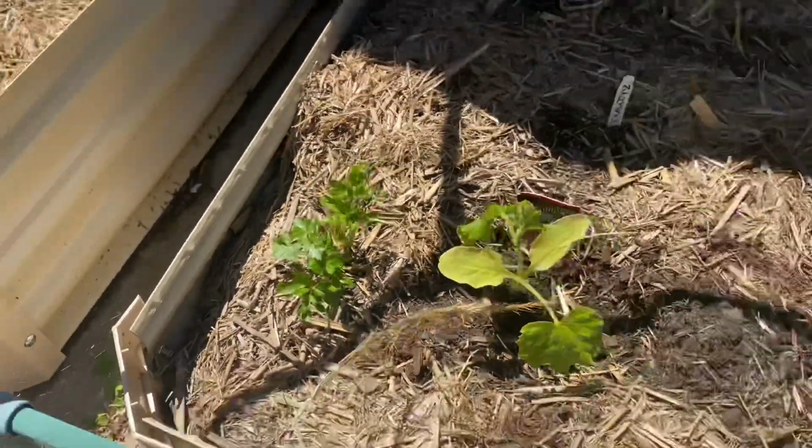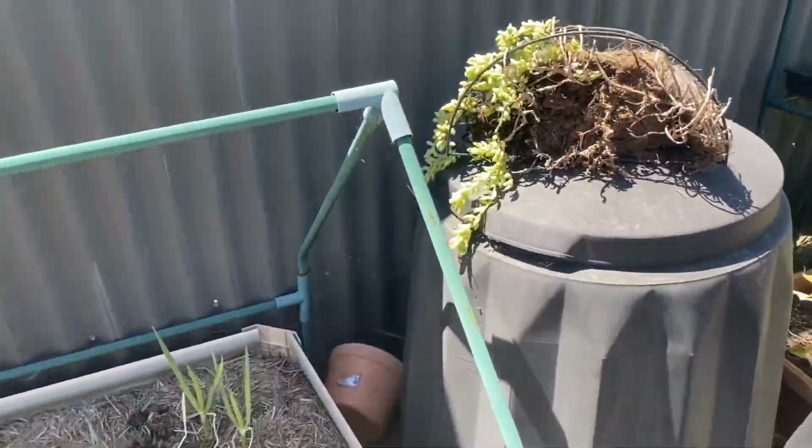That's the parsley. I can hear a bird wobbling. It would be a magpie. Magpies wobble. I can't see it though.